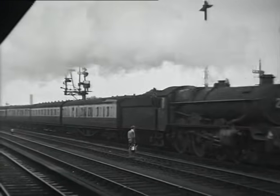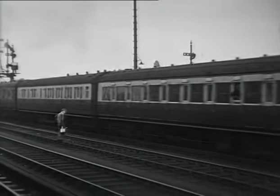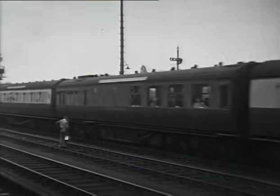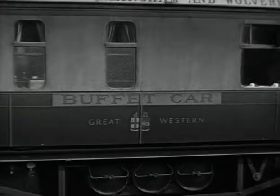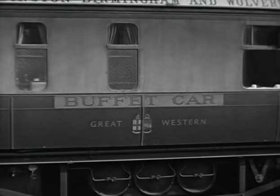At first, however, there was little change to see. These scenes at Warwick and Leamington Spa can be compared with those seen in the earlier programmes in this series. The Kings still ruled on the Birmingham expresses, and even the name of the Great Western could still be seen for a while.